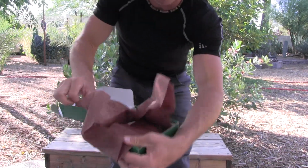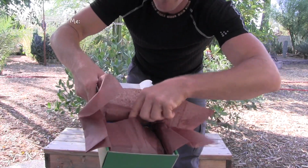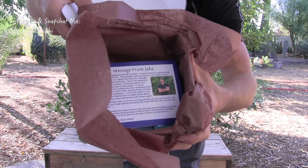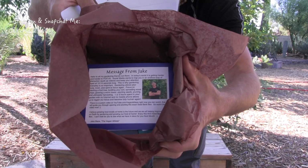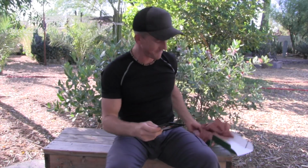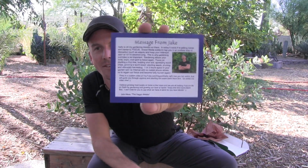And if you guys can see right here, underneath there, on the top, as always, is my mission statement of the month. So every month, the mission statement will change, and that way you guys can get a little bit of a message from me, Jake Mace, and a little bit of gardening inspiration before you dig into your seeds. So let me read you guys the mission statement for this month's seed bank box.